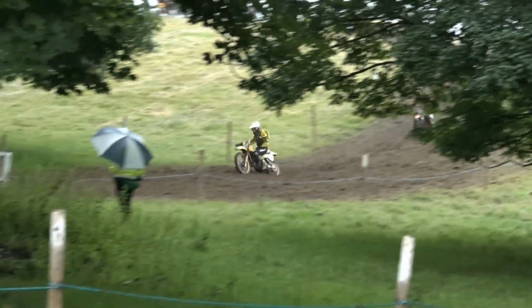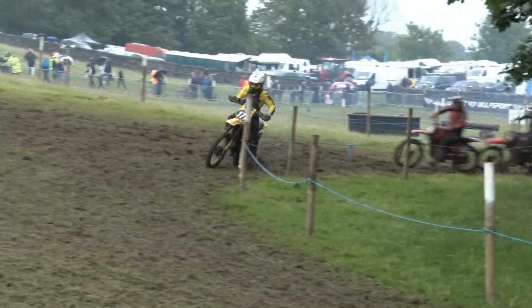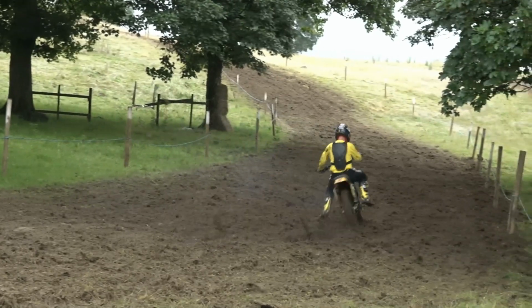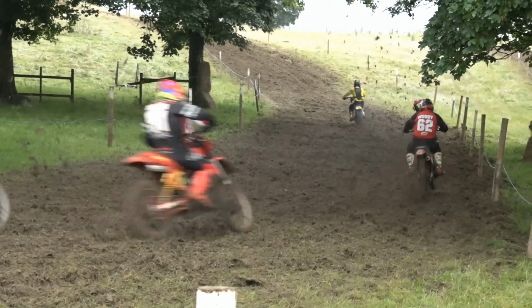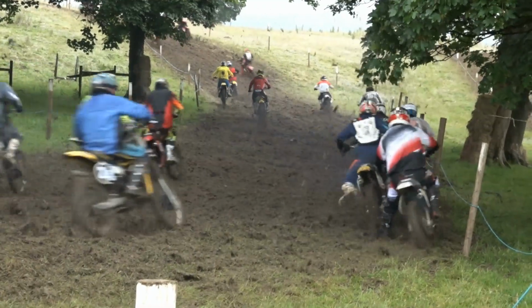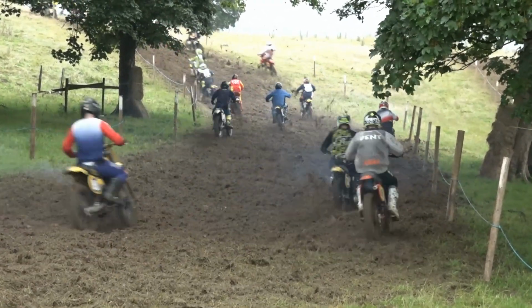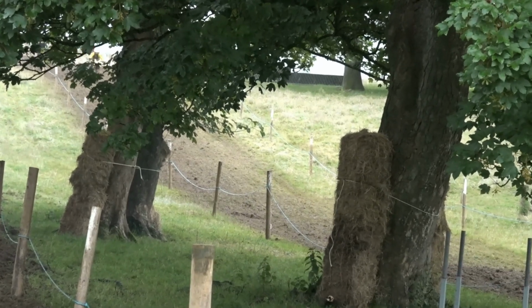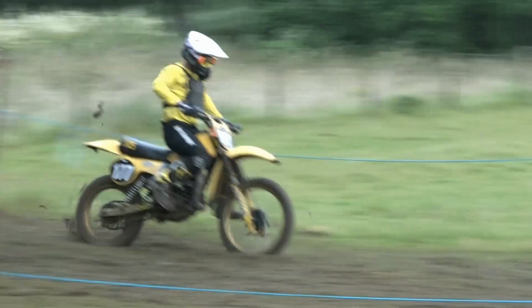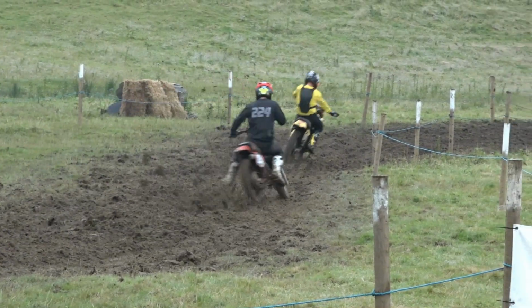So as the riders make their way down on lap 1, it looks like it's number 177. That's Aaron Rowe, who appears to have made a fantastic start there on that 1979 RM 125 Suzuki. It looks like we've got Andy Hinchcliffe in second place with Woody in third. So these guys have also made a good start for lap 1. So there's your early race leader as they begin lap 1. It's number 177, Aaron Rowe on the RM Suzuki.